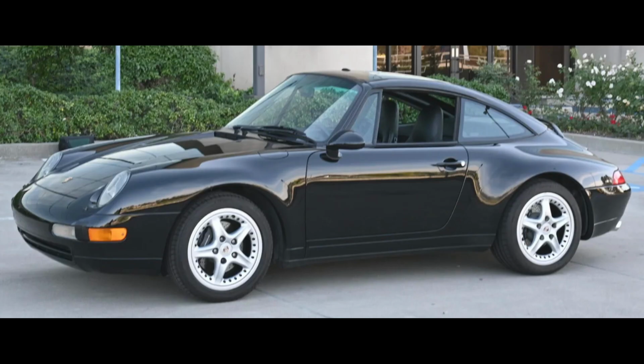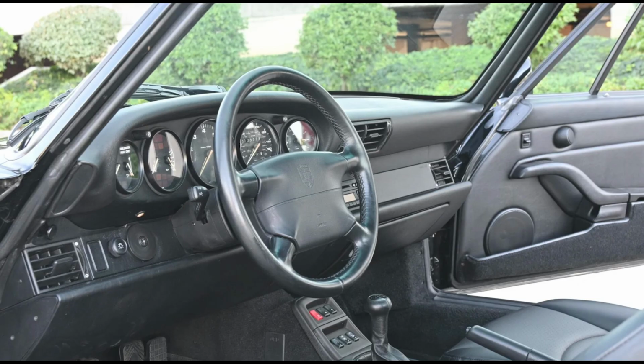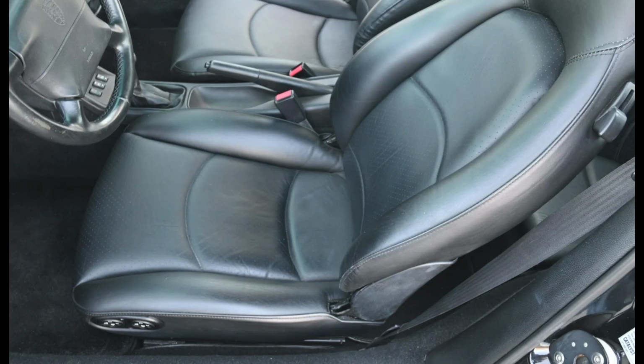A black 1997 911 Targa with 107,000 miles sold for $85,500. A very nice car with extensive documentation. This was a fair sale.